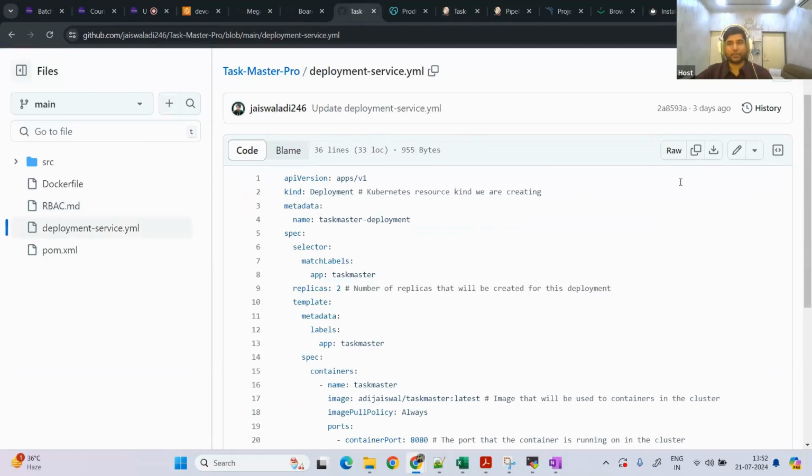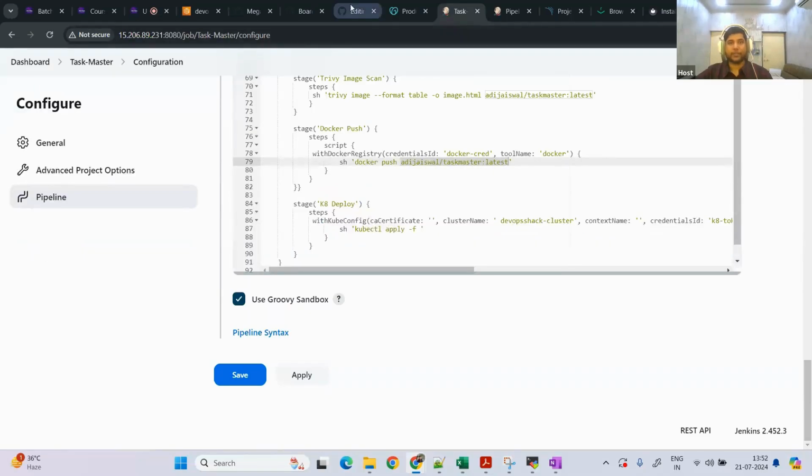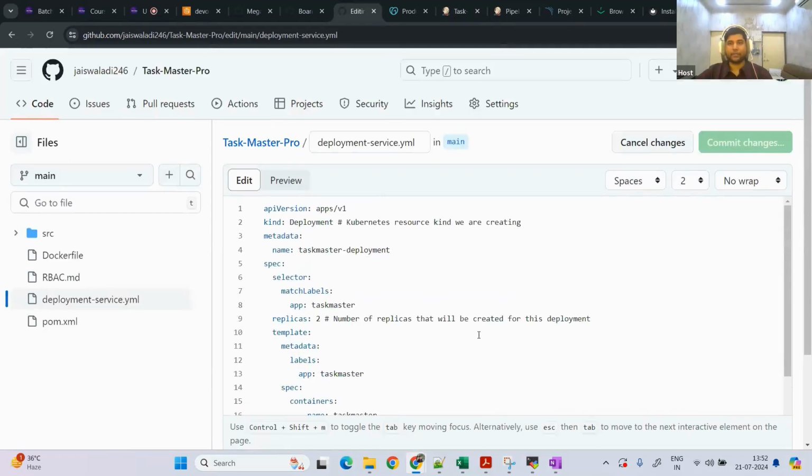Deployment service YAML. We want our latest Docker image to be used, and yes, this image is correct, taskmaster. Make sure that whichever image you want to use, you are mentioning it. And we are using the load balancer service type, so it's going to create a URL. So this is fine.